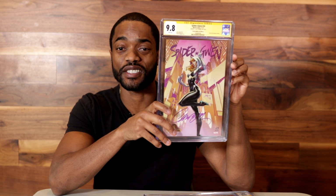Next up is Spider-Gwen number 24. This is cover A. This is a J. Scott Campbell exclusive, once again, signed by J. Scott Campbell himself at the CGC Signature Series 9.8. Once again, I have 2 copies of this book.